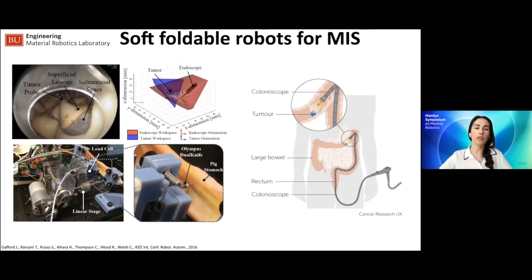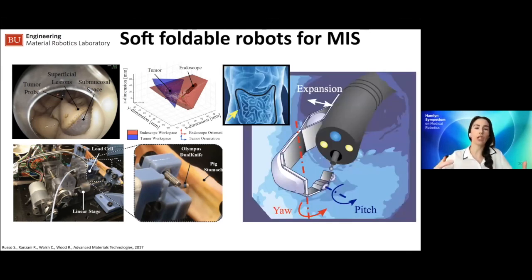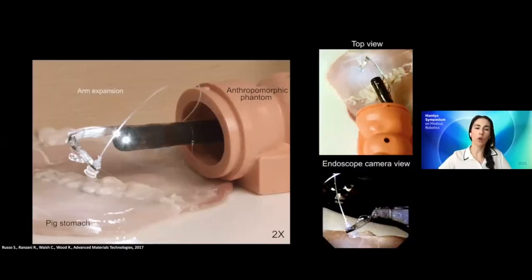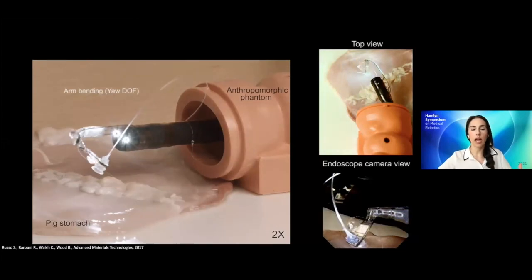With that kind of information, we were able to engineer our solution to this open problem, which is a multi-degree-of-freedom, soft, fold-up robotic arm with 3 degrees of freedom and an end effector that can grasp tissue and manipulate it. This is just an ex vivo test with a porcine stomach.